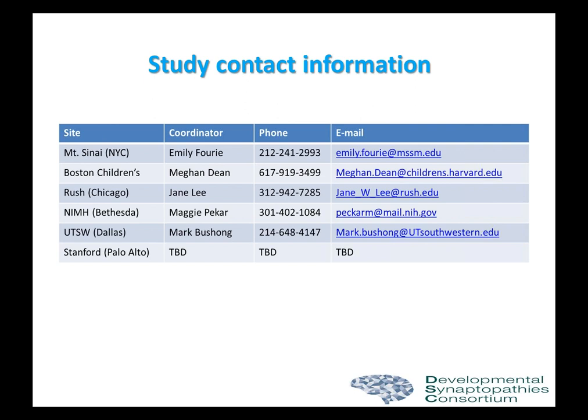This is the study contact information. I apologize, I don't have the Stanford information up there, but we'll get that to you as soon as it's available. Alex, I uploaded a file. It's in the handout section of the control panel, and it does have the contact information for Stanford. Oh, great. So for everybody listening in, just look on that side panel, that control panel, look under handouts, and you should find a PowerPoint slide there that includes all of this information.